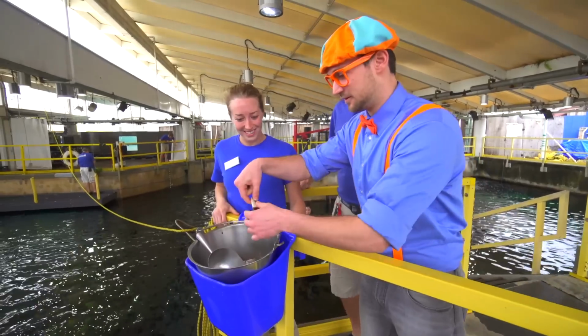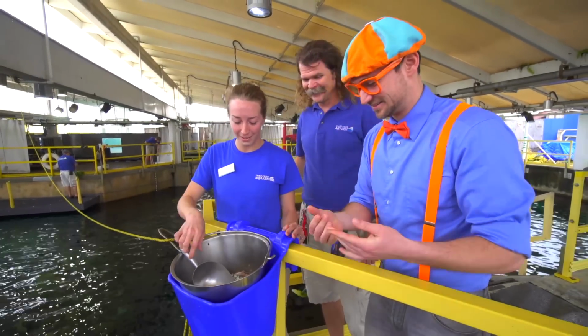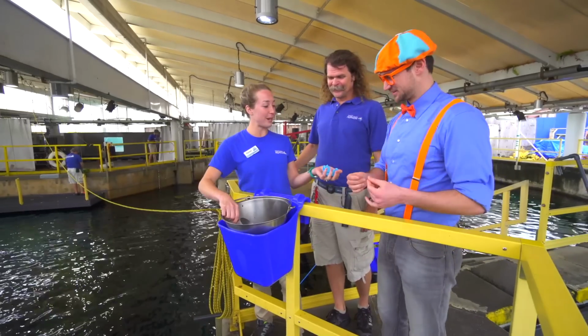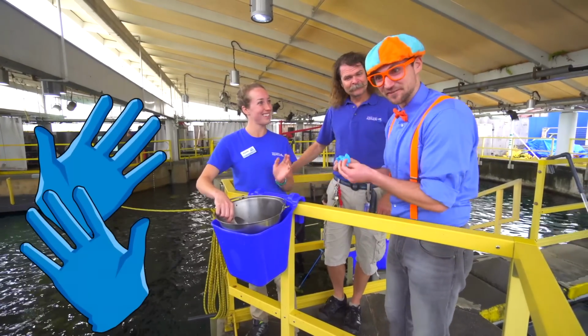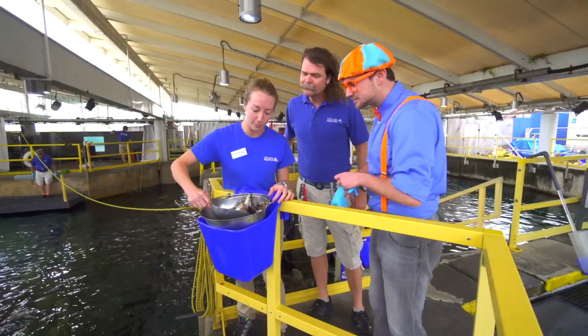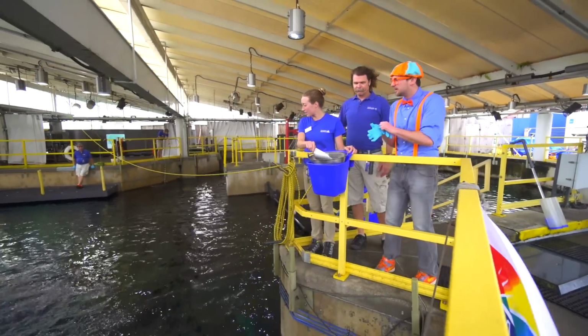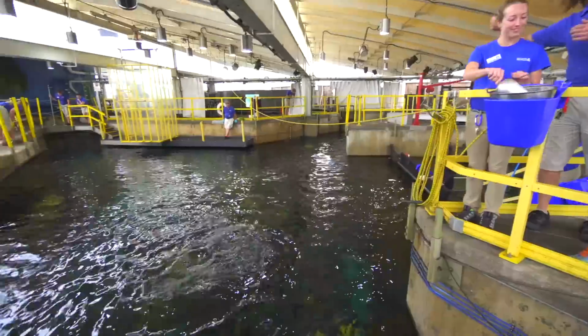Take a good sniff. That's some fresh fish there. Yum. Nice big mackerel. Ew. So what we'll have you do is put on some gloves. Oh, I should have done that first. It's super simple. Take a big scoop of fish. And you're just going to throw it out into the reef. And you'll see a bunch of fish swim out.